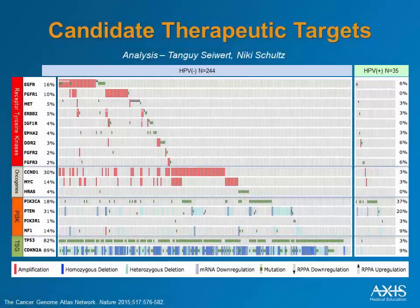In the Cancer Genome Atlas paper, however, we can see that some of these mutations are present. There is either an activating mutation or overexpression through a copy number increase. Some of these are selective to HPV positive versus HPV negative cells. In particular, the PI3 kinase activating mutations are more commonly seen in the HPV positive tumors, and the P53 alterations, or inactivating of the tumor suppressor P53, are much more common in the HPV negative cancers.